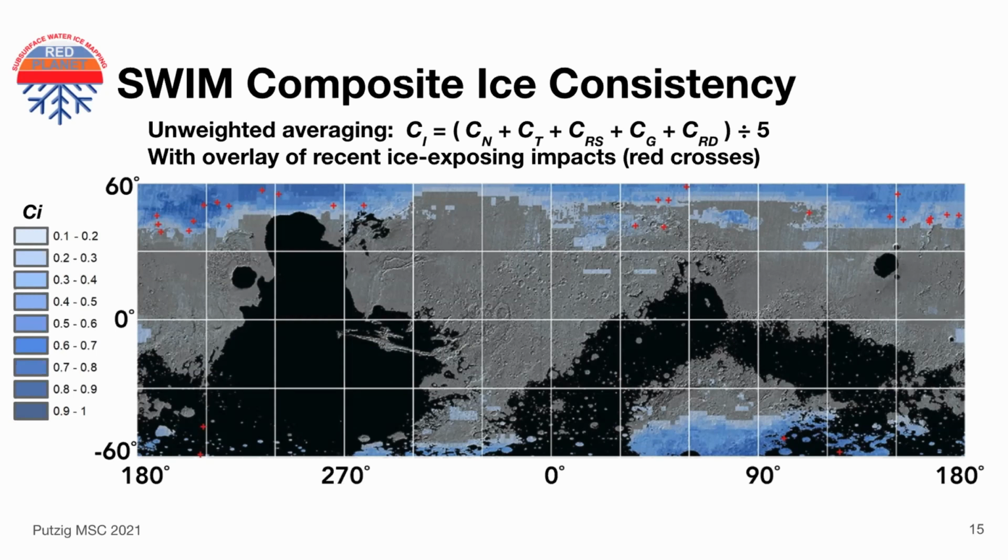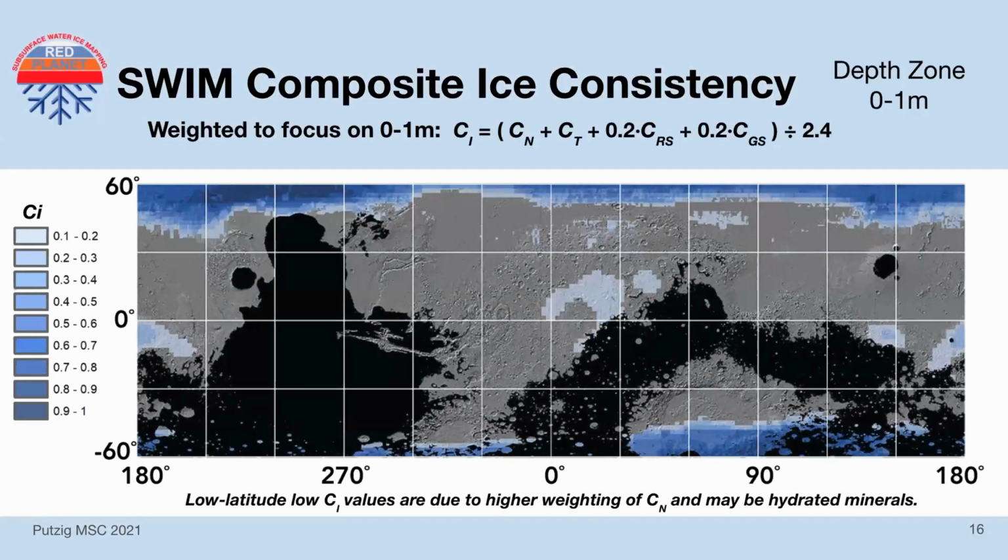However, because each instrument type or method looks at a different depth, one can tease out maps of different depth zones. So here's a map for the depth zone from 0 to 1 meters. Here we take the different consistency values from the different techniques and weight them differently depending on their sensing depth. So that 0 to 1 meter range is really dominated by the neutron spectrometer and the thermal spectrometer measures, but the radar surface return and the geomorphic mapping also have some influence. So those are included in this equation for ice consistency in this zone.